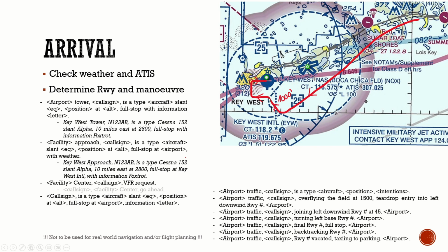Be absolutely sure to be already at 1,000 feet sometime before joining this downwind leg. And that's for a very simple reason: if you are at 1,000, you can check the downwind to see if there is no other aircraft currently there. If there would be an aircraft, you would need to give way to them. So if you are trying to join and you see that there is another one already there, you need to break off, maybe do a circle, and try again to enter the pattern.